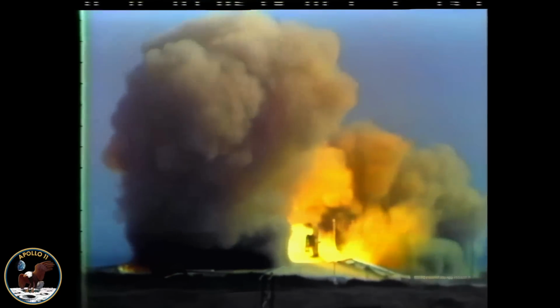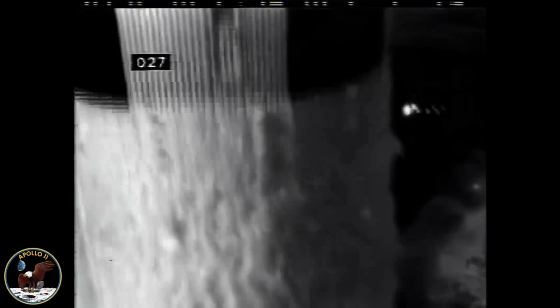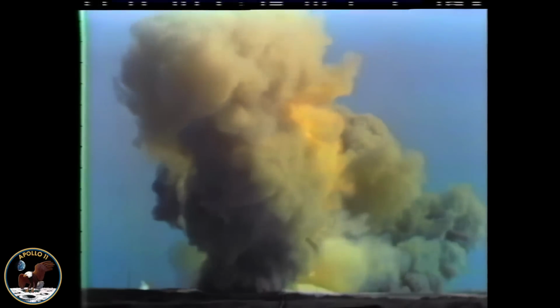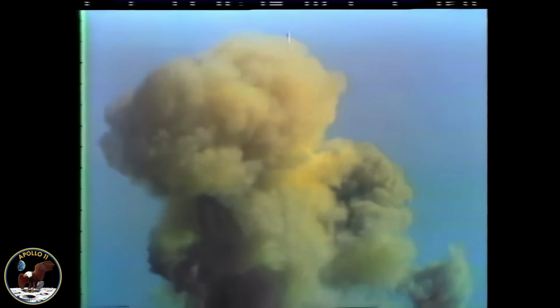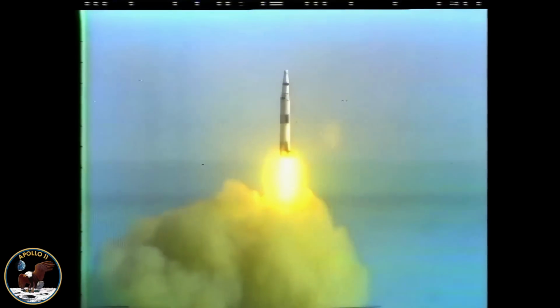All engine running. Liftoff. We have a liftoff. 32 minutes past the hour. Liftoff Apollo 11. Tower cleared. We got a roll program. Neil Armstrong reporting the roll and pitch program, which puts Apollo 11 on proper heading.